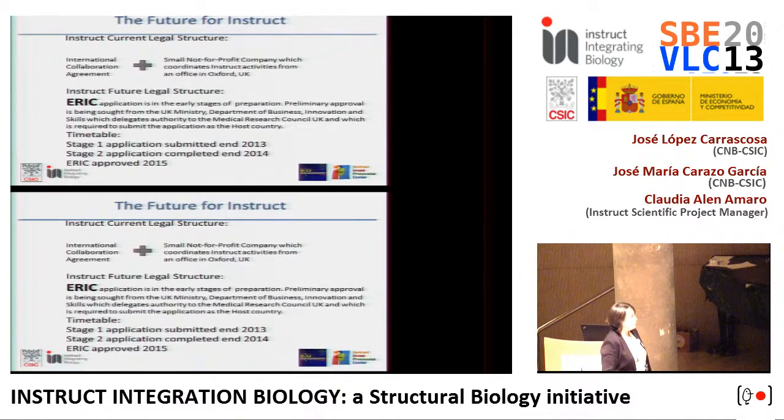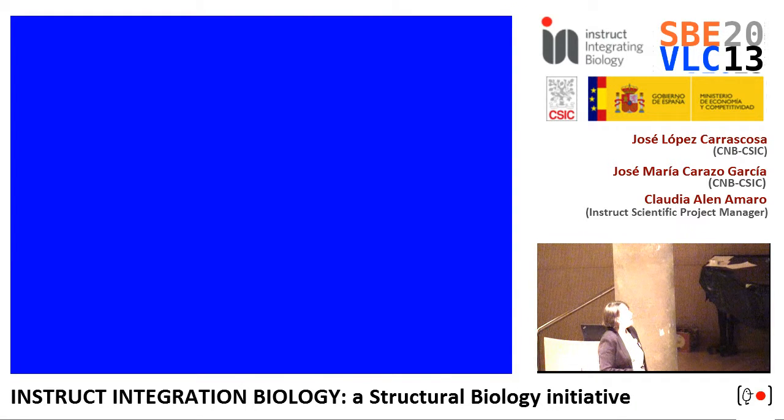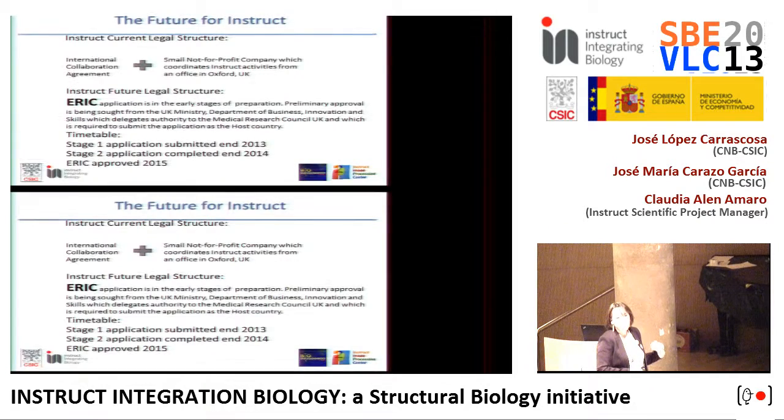And what is our plan for the future? At the moment, Instruct works as a very small company located in the UK. That was the legal way we found to start activities. But the Commission has set up a bespoke legal structure called ERIC that will give us a better way to do our functions. And we are starting the application process, and we are hoping to become an ERIC by 2015.